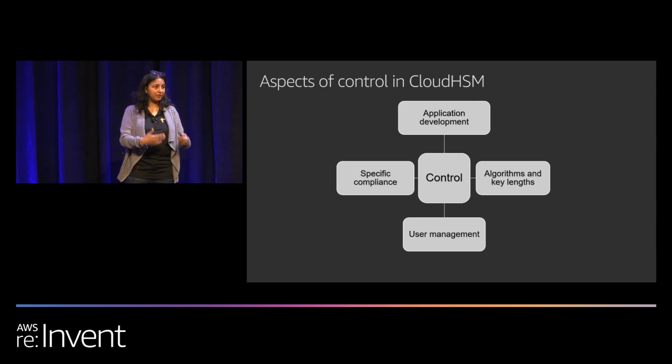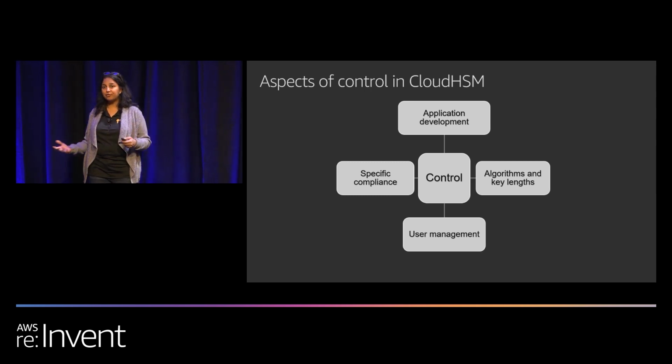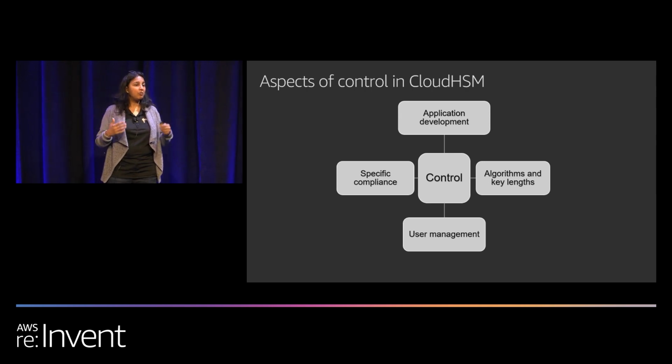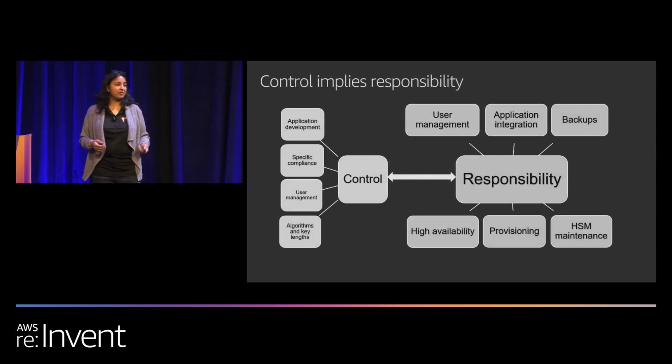But you're choosing that control when you choose an HSM. The HSM also gives you control over application development. You need control over threading, control over application languages, where your apps live, how they're used. All of that, you have much more flexibility with a general purpose HSM. Now, with that control comes an immense amount of responsibility.